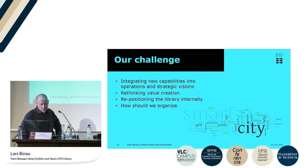Some of our challenges with building this smart library have been changing our vision of a library, because this is not something that libraries usually do. So it has been a challenge. Also rethinking what creates value for our users. And that, as I said earlier, is very much in co-creation with the students. And repositioning the library internally. We want the library to be the heart of the university, and that's why we want to position ourselves with this research facility too, and being involved with everything that takes place about data. But we still don't know how to organize ourselves, but we will figure that out in the future.